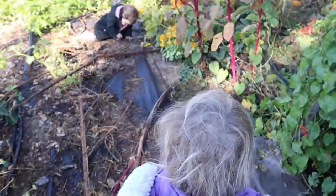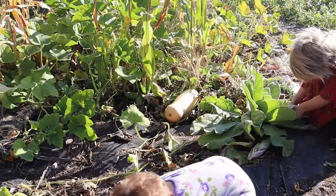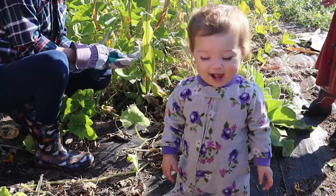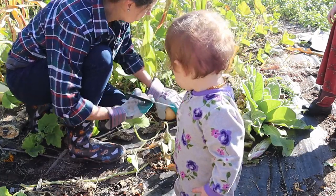Okay, we're gonna get this one. Look at the butternut. Butternut squash.